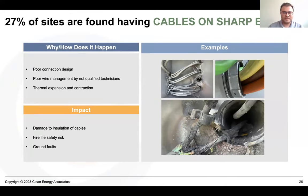We have found this issue on 27% of our sites. To put this in perspective, that's around 27 sites out of every 100 sites we inspect. This happens due to poor wire management by technicians who are not qualified, and lack of oversight during the construction period. When the O&M team goes on the site, they fix the issues that are already wrong. They do not inspect the sites for safety most of the time. And they do not realize that there is something wrong on the site unless it goes wrong, and it gets into a situation where there is an emergency.